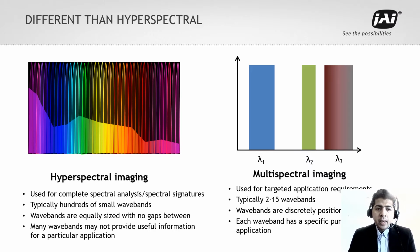In hyperspectral imaging, we often see that there are many bands where we have data, but the data is not useful to solve challenges of specific applications, which means that a large chunk of data needs to be thrown off and only a part of the data is useful. Whereas in multispectral imaging, each waveband has a specific purpose in most cases, and that's where you use all the data that is being captured. And this talk today is focusing on multispectral imaging.